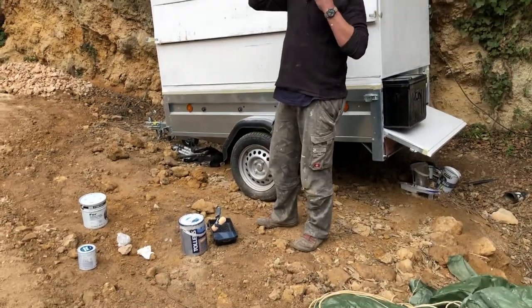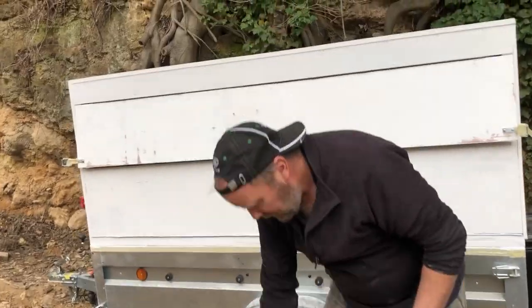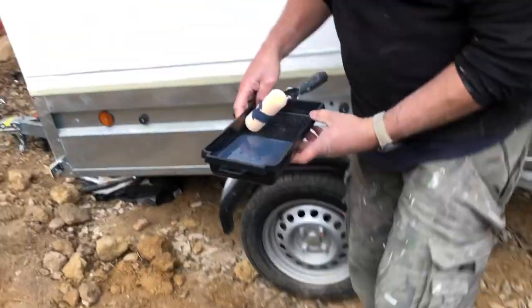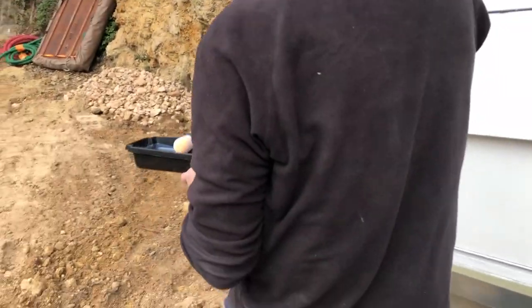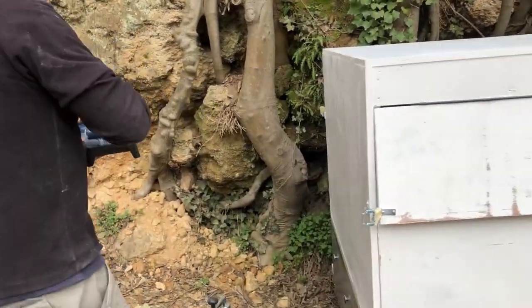Get a bit bored of white, don't we? Yeah, it is a big white box. So I thought fire engine red, man. What do you think? Yeah, love it. Love it, love it, love it. Where are we going? Which side?